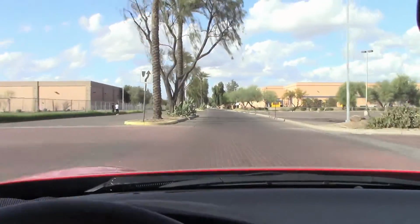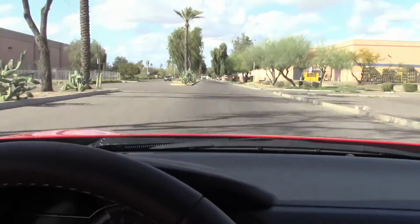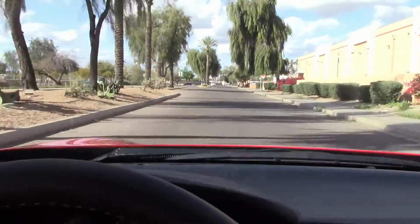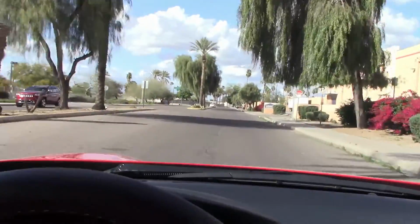Sounds great too at high RPM. Nice brakes.